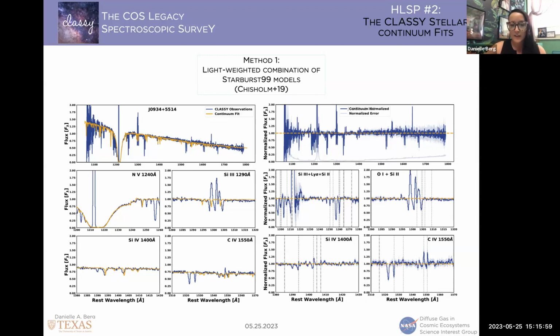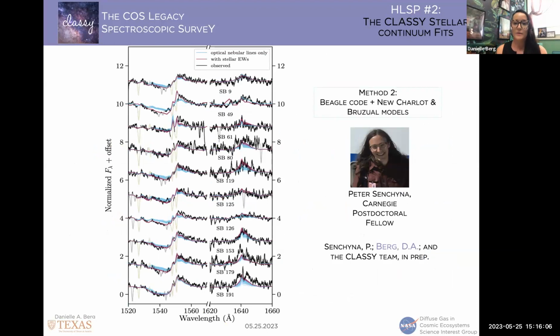But to test different things, we've also looked at binaries with BPASS models. And Peter, in particular, has been working quite a bit with the new Charlot and Bruzual models. And something that's really special there is they've been working on the prescriptions for the Wolf-Rayet stars. And on the right-hand side of this plot is 1640. That's the helium-2 feature. And when it's purely nebular, we see really narrow emission. None of those are shown here necessarily, but what we're starting to see is a better match to some of the broader features that we see from the winds of Wolf-Rayet stars. And so that's really exciting to see the progress in those models and what Peter is able to do with them. We are hoping to get together and finish that paper this summer, so more to come on that.